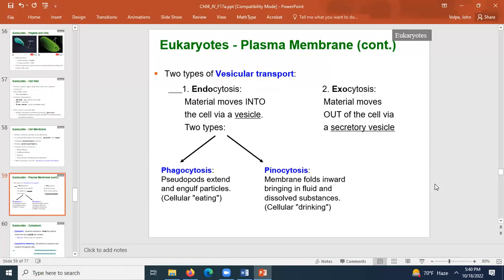You should know there's two types of endocytosis. There's phagocytosis, where pseudopods extend around and engulf the particle. You can call that cellular eating, where pseudopods come around. I don't know if you can see this. Here's our molecule, and here's the cell, and it puts out pseudopods, which will eventually engulf what the cell wants to bring into the cell. That's one way you can get vesicular transport. And then that molecule or thing outside the cell is brought into the cell by a vesicle.